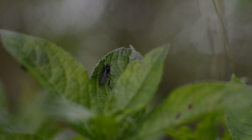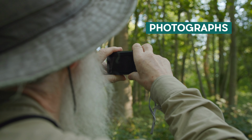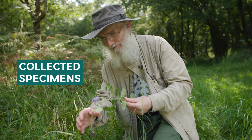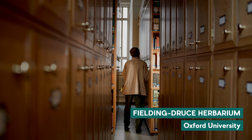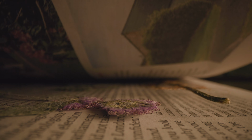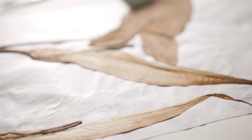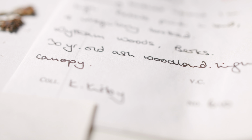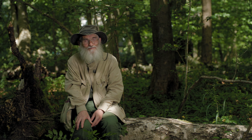Because of the long timescales on which woodlands and woodland plants operate, you need that long run of data. Written records, photographs, but also the specimens that people have collected, particularly during the 19th and early 20th centuries. If you've got a specimen, you know that really is that species of plant. Press specimens, which are stored in the herbarium in Oxford, taught us that there are species which were present, perhaps up until the 1950s or so, and haven't been seen since. So with some of these species, we know that the conditions no longer look right for them.